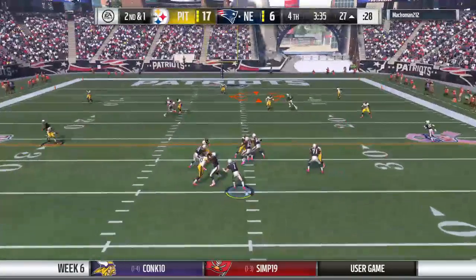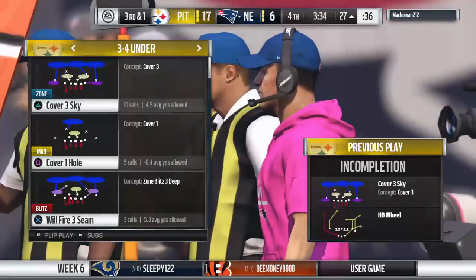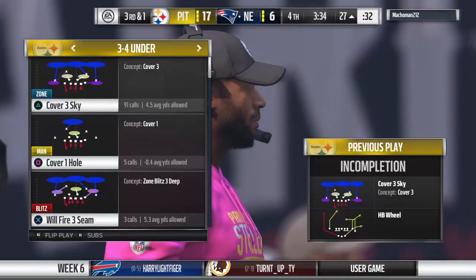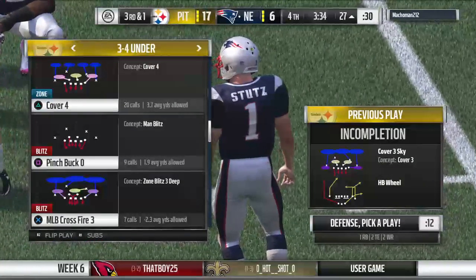Now a shotgun snap as they'll look to throw. No, he almost had it. Already with 1 interception, just missing his 2nd there. Pretty nice coverage there, but a missed opportunity for an interception. Let's face it, a lot of these defenders, they've got it all. Speed, athleticism, hands, a little bit questionable.